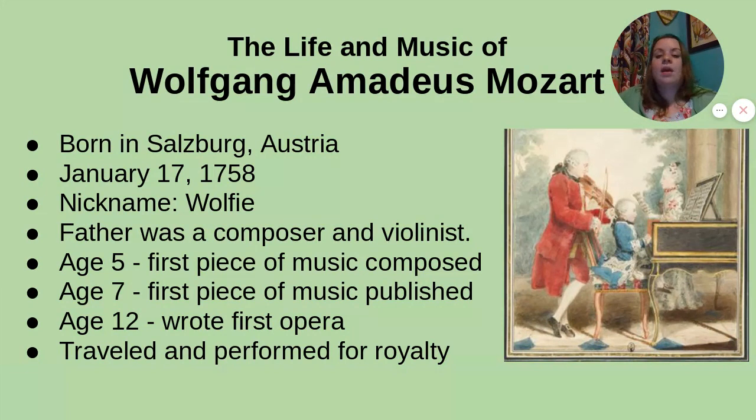That's pretty cool. Throughout his life, he traveled and he performed for royalty. So since he lived in Europe, they had kings and queens and stuff. And he became very well known from a very young age as being what's called a prodigy, which means someone who is very talented and has a very impressive gift from a very young age. So kings and queens were like, who is this guy? We want to see him.